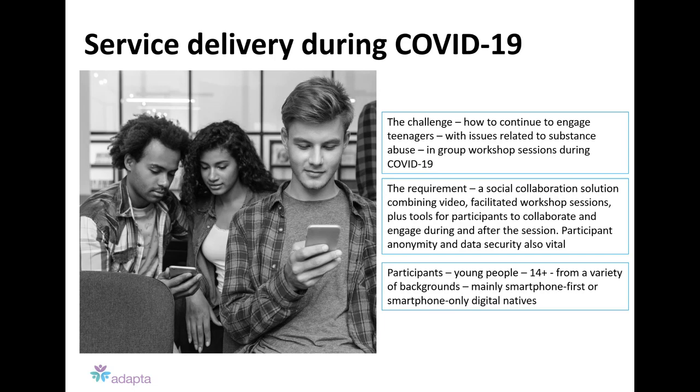So face-to-face was no longer an option. What was needed was a digital solution that would enable those same young people to work together and collaborate in a very modern, relevant way for them, in facilitated workshop sessions. Vital to this piece of work was that it needed to support the anonymity that these young people wanted to retain.